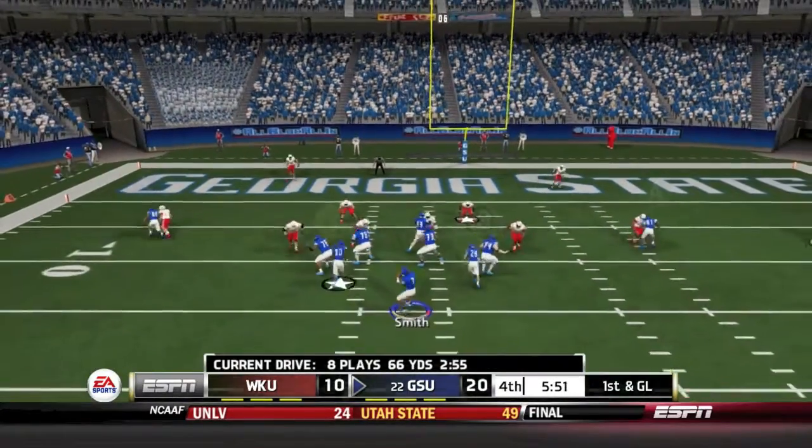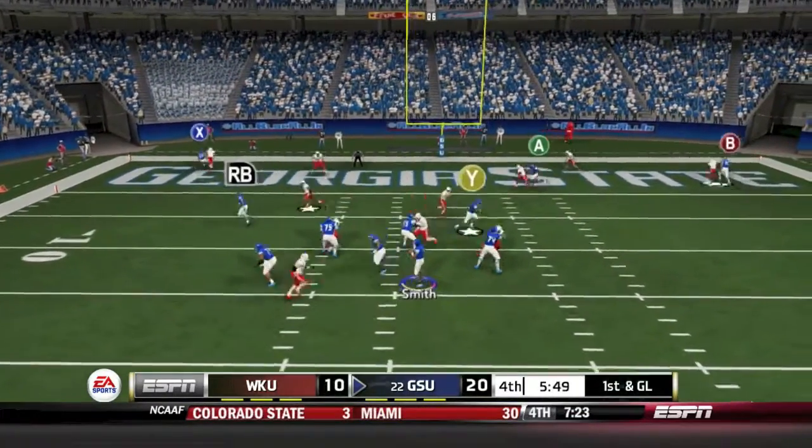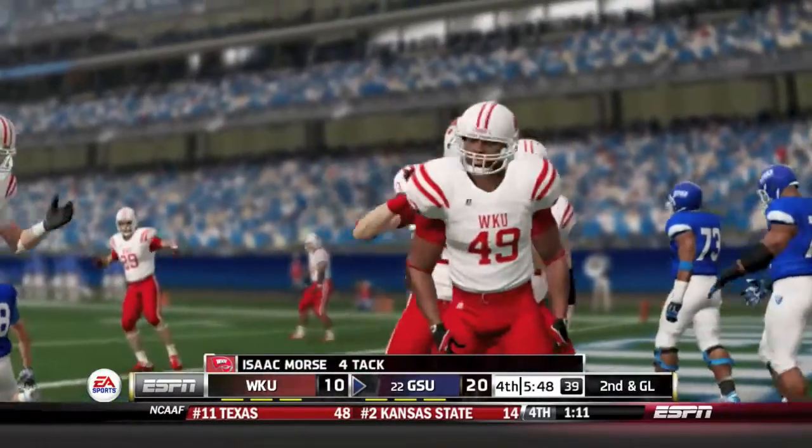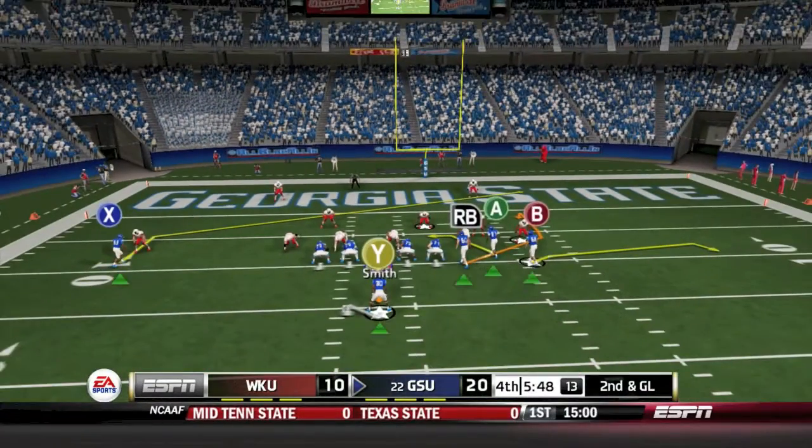From the shotgun here, Smith looking to pass, stepping up, firing to the end zone, and it's knocked away by Isaac Morris, and that'll set up a 2nd down and goal here.